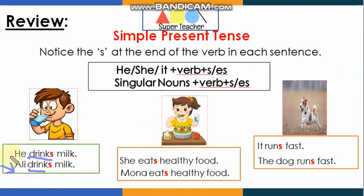Okay, everyone. So remember, if the verb comes after he, she, and it, we need to add S to the verb, okay? We need to add S to the verb. The verb plus S, okay? So let's go and read what's written over here.